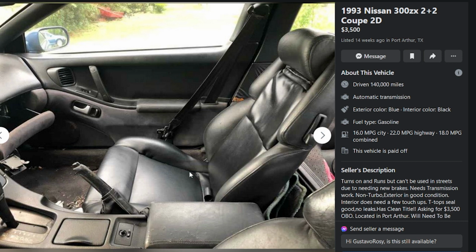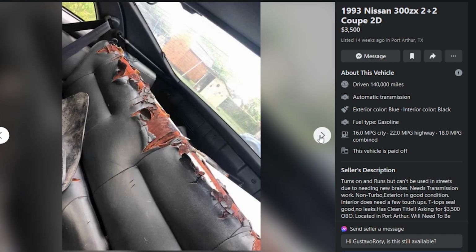The glove compartment's going to be broken. The latch is broken. It's very common on these cars to be broken. God, you couldn't have cleaned this car. Oh my god. Wow.